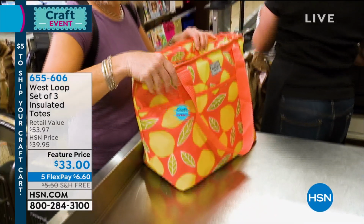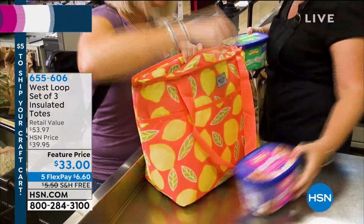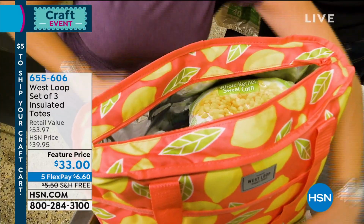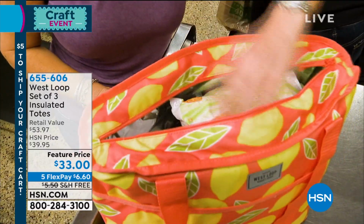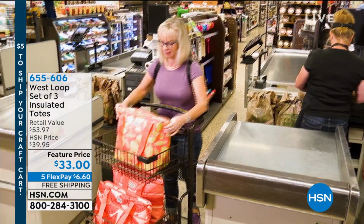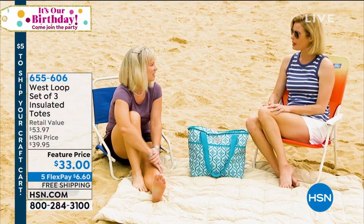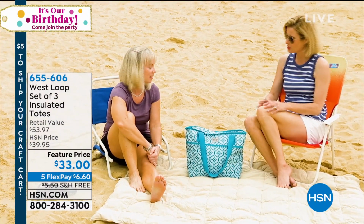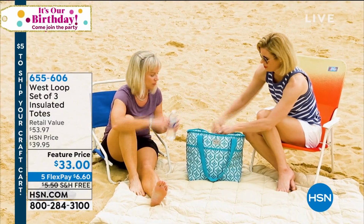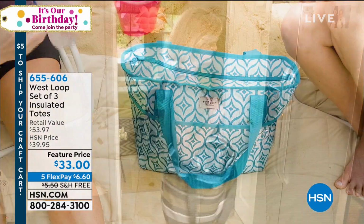Okay, last 600 of the black, that's the coral, that's the one that has the lemons or the watermelons and then that gray stripe. And then the gray was the most popular. This will keep hot foods hot for 23 hours, cold foods cold for 23 hours. Customer pick, lightweight, foldable, rugged, durable, pretty to look at. They're not heavy. But the other thing is they are completely leak-proof. And check this out, lifetime warranty.